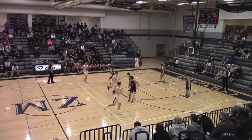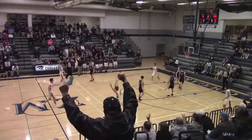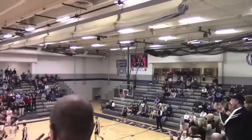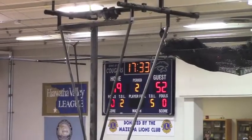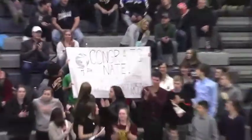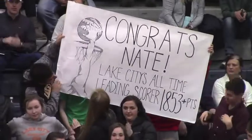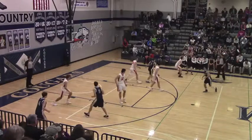Here's Nate back to Gassner. Nate Heisey open for three. And it is good! And there's a timeout for Lake City because Nate Heisey has become Lake City Tigers' all-time leading scorer. No one can debate Nate's place in the pantheon of Tiger gods. He claims a seat at the head of the table. Three in the game.